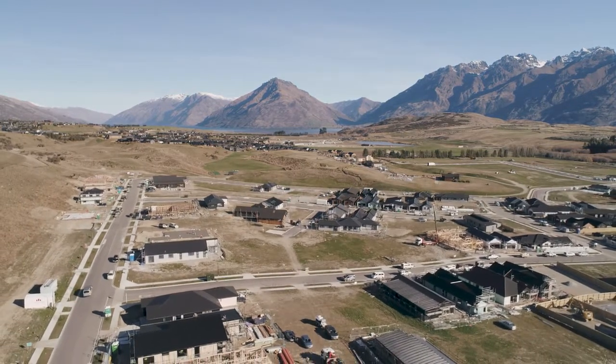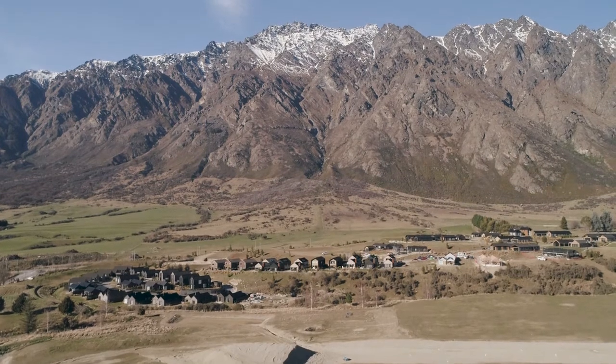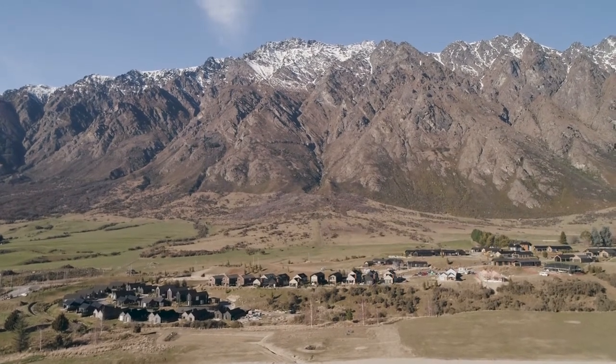Dumping fees, all these little things, and that also slows the build down. All right, well let's change tack now.